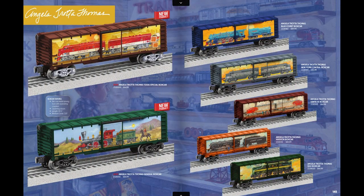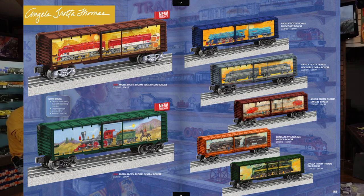Thomas got two new cars. Pretty sharp looking. Got the Texas Special and the General. The General's pretty cool, so I like that. The whole collection, it'd be neat to have those all on a nice wood shelf, kind of a framed-out shelf unit. I think they're pretty cool.